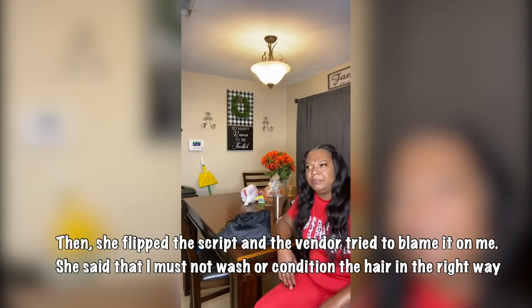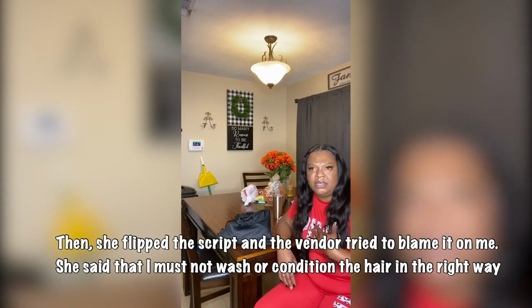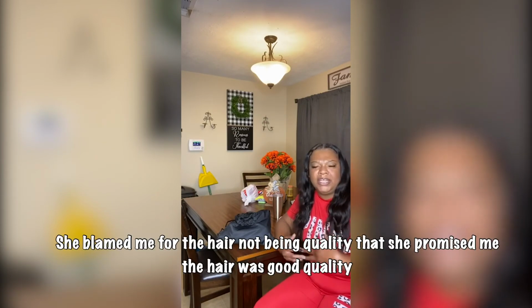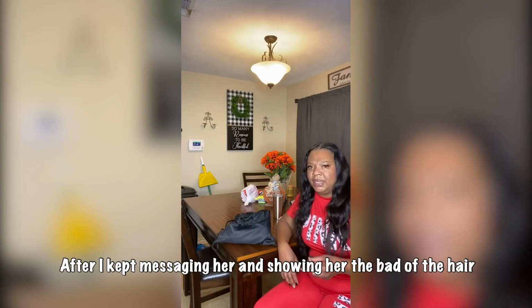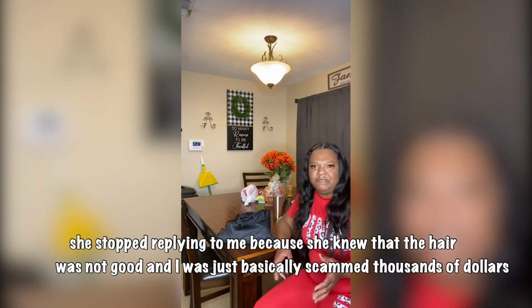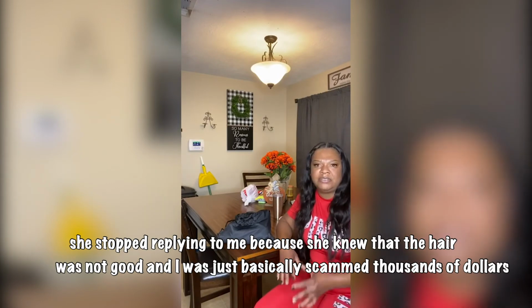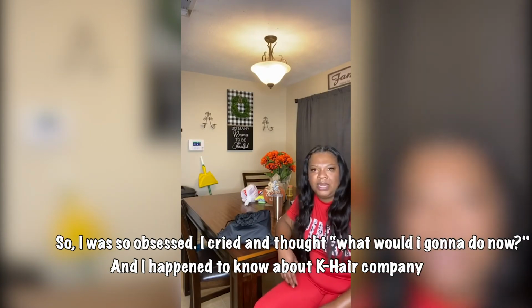So then she flipped the script, and the vendor tried to blame it on me. She said that I must not wash and condition the hair right, something I did to the hair. She blamed me for the hair not being quality after she promised me that the hair was good quality. After I kept messaging her back and showing her pictures of the hair, she just stopped responding, period, because she knew that the hair was not good. So I was basically scammed out of thousands of dollars. I was so upset. I cried. I was like, what am I going to do now?